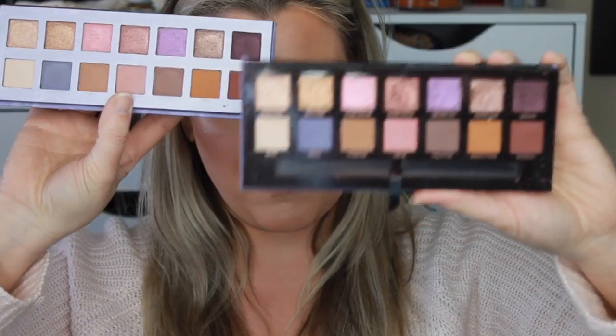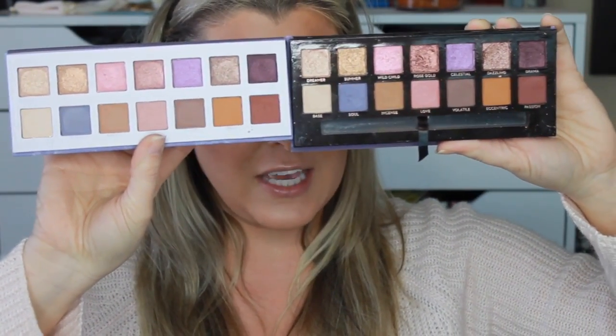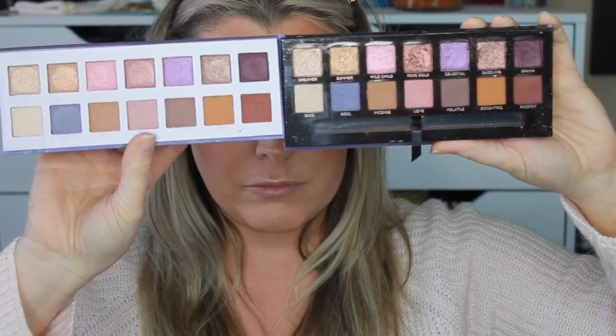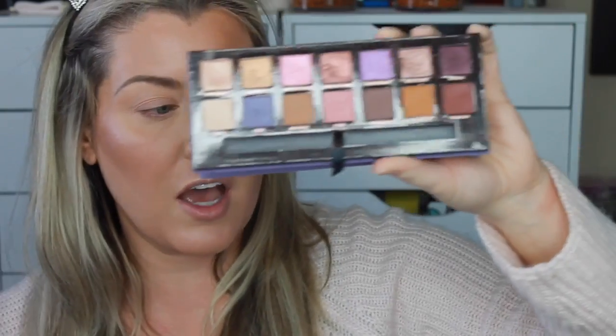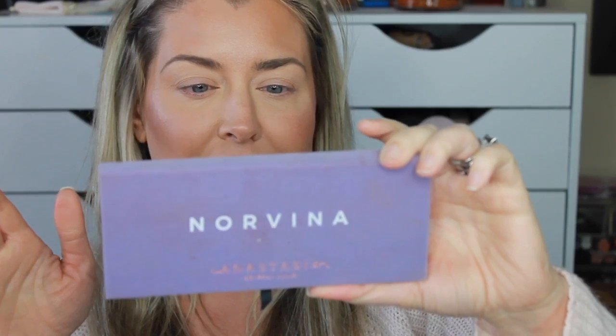Okay, this one is the Norvina palette, and of course this is the Ccolor Cosmetics palette. As you can see, they are laid out very, very identical, which makes my job much, much easier for you guys. Of course, in the Norvina palette, you do get a little brush in here. I know so many people love the brush. I just don't use it. Going with the gram weight and all that good stuff, it does say that it is 0.71 grams and then 0.02 ounces each. So you are getting more in this $9.50 palette.